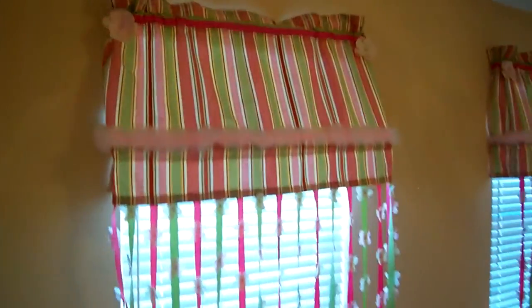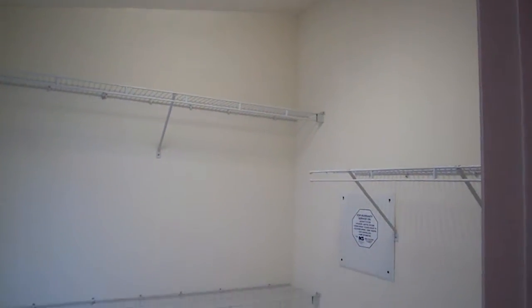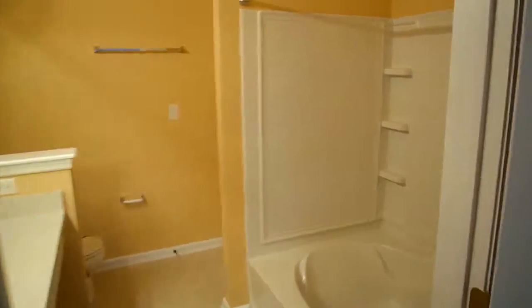The walls in here are a better neutral color, which is nice. Not a lot of marks either. They do have some princess curtains here. And you do have a nice big walk-in closet. This is not the master. It's really kind of a two master bedroom setup. There's a small crack above the door right here. Again, nothing major or significant from what I can tell.